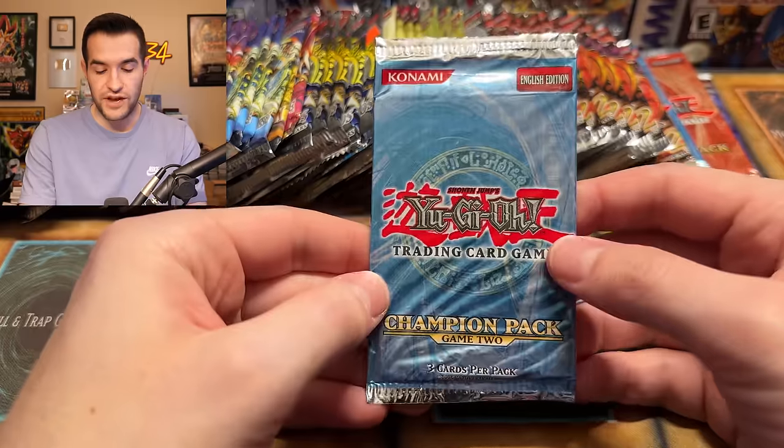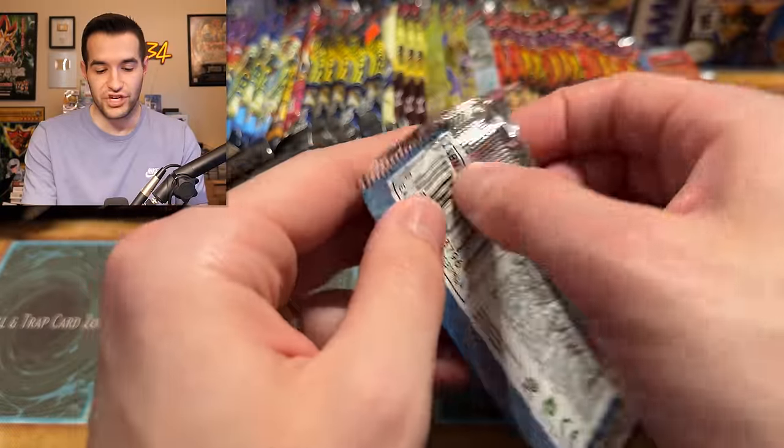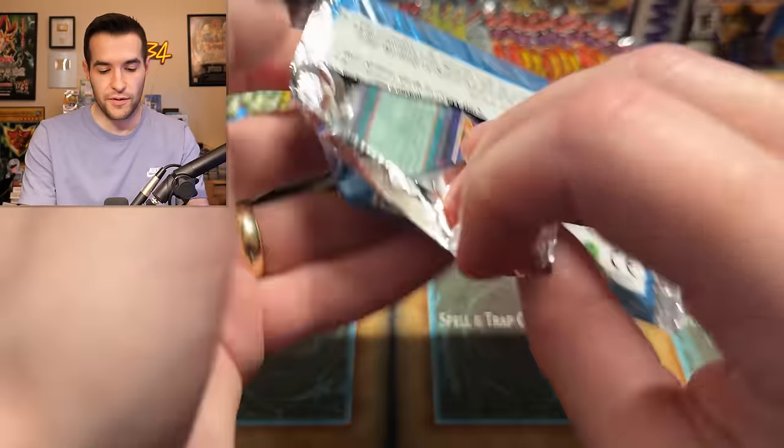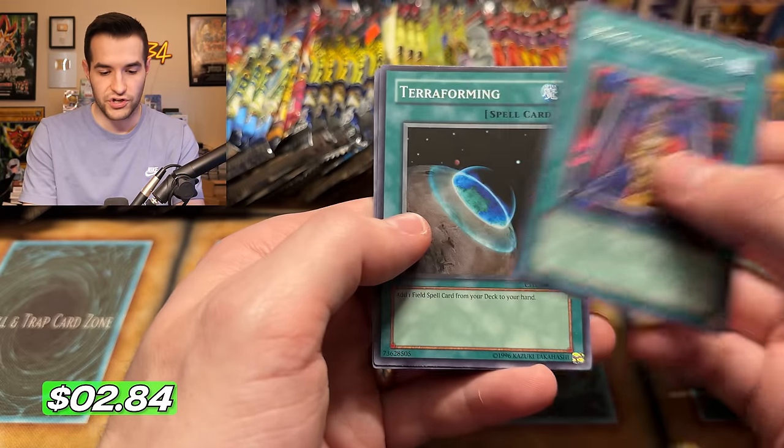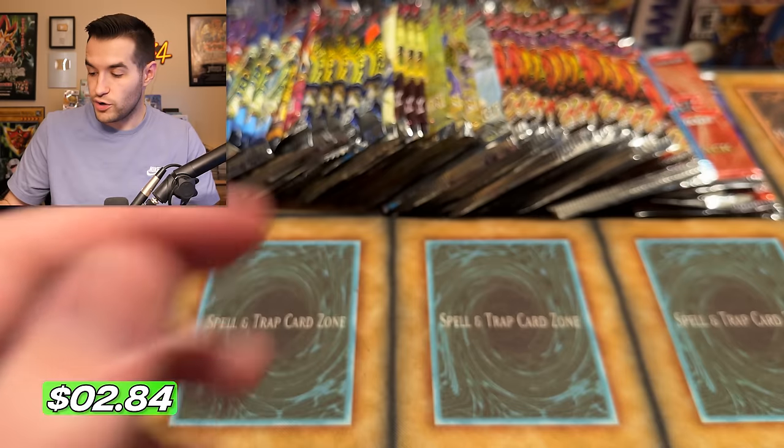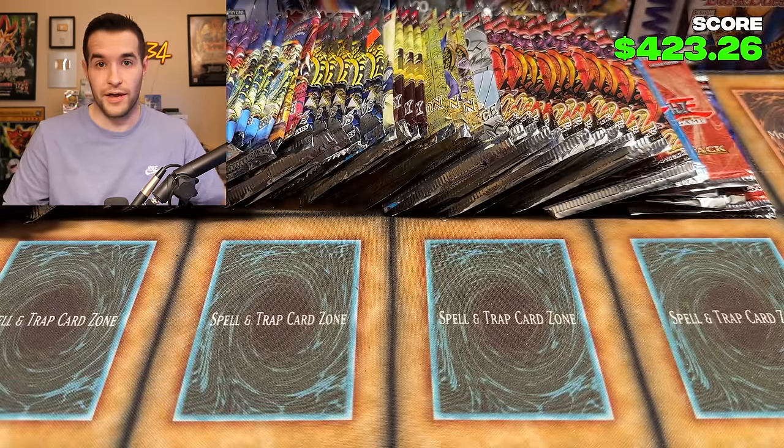We also have 2 Champion Pack 2. It's going to have the Magician of Faith, all that stuff, which would be pretty big. I don't know where these pop up either. It might be at the front, it might not. Let's find out. Yes, they are at the front. Magical Dimension, Terraforming, and Ceasefire. So we know for the next ones that they all will be at the back, or we'll have to put them to the back.